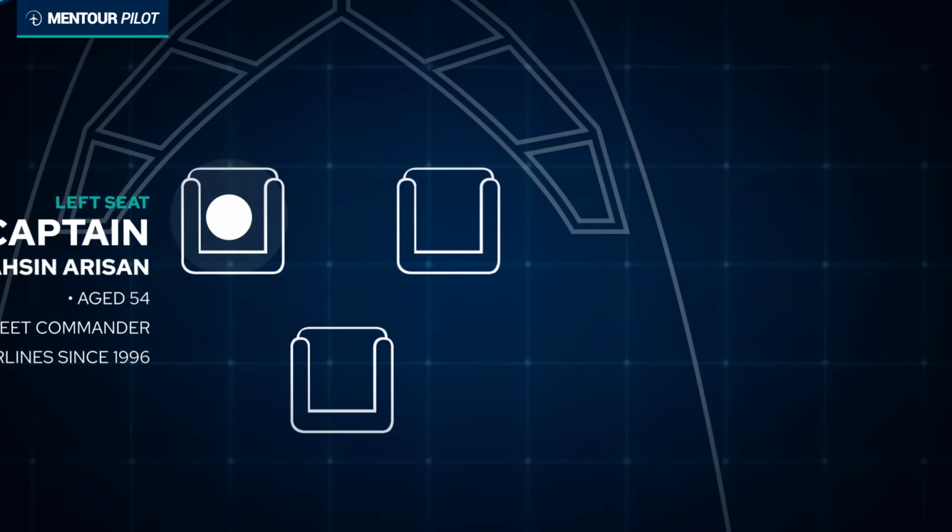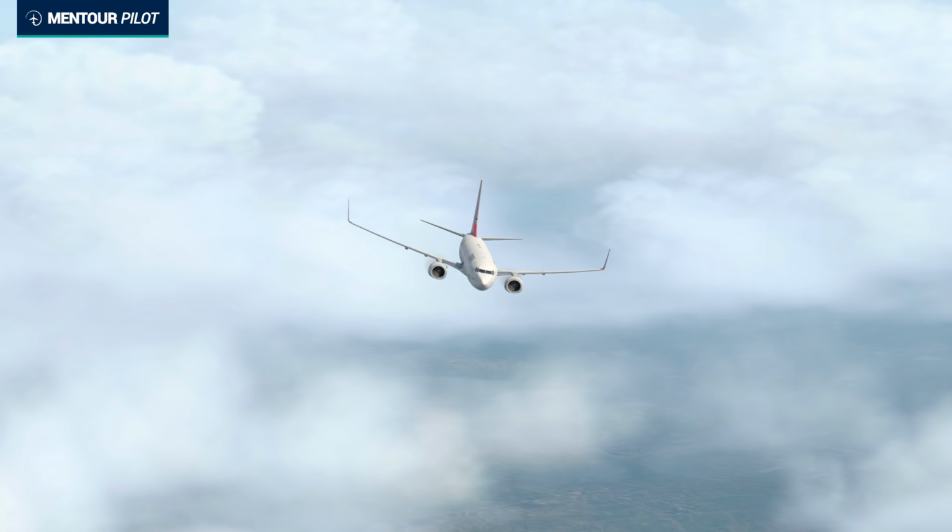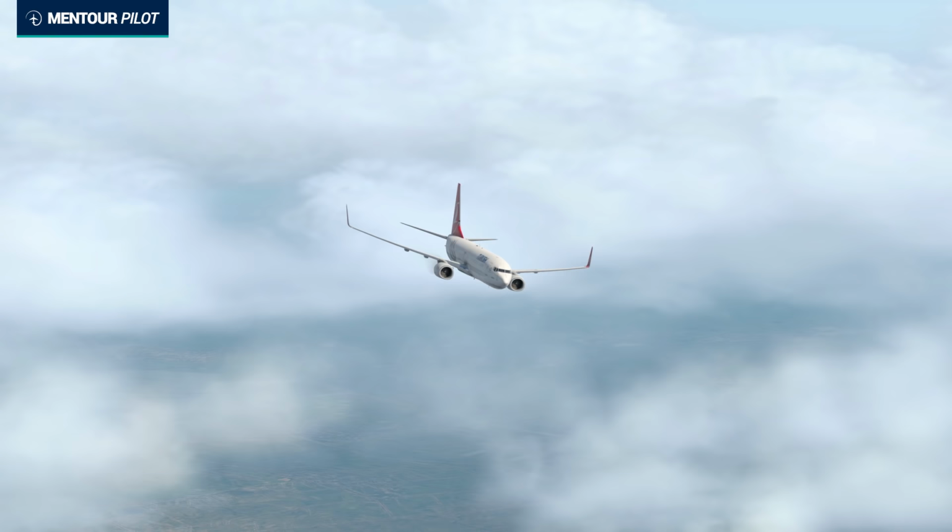So First Officer Murat is now setting up for the approach, and he's starting his approach briefing for the captain and for the safety pilot. And at this point, the aircraft is flying completely normally. There are no warnings, no indications that anything is wrong.